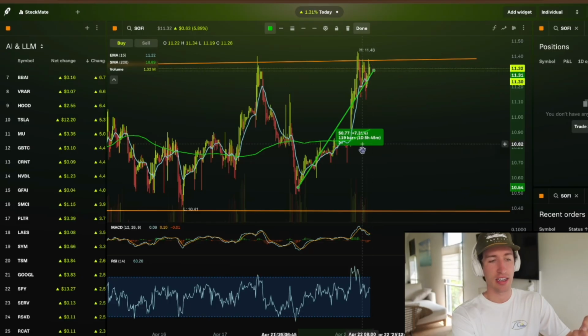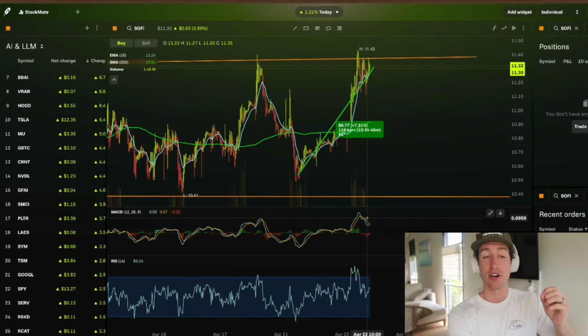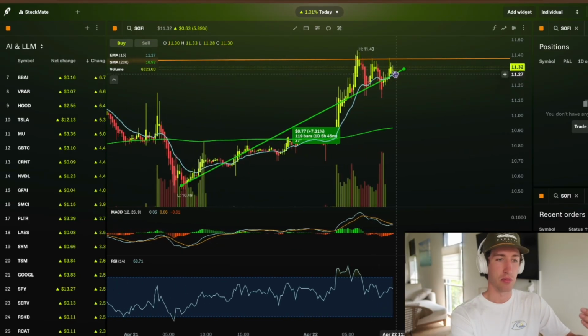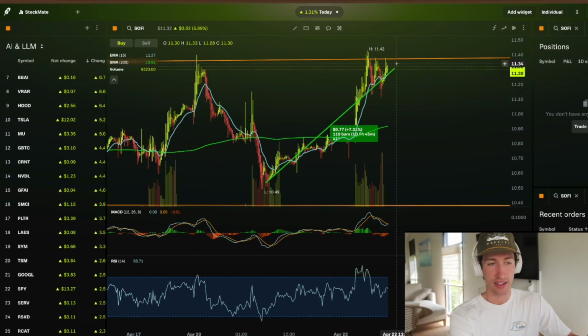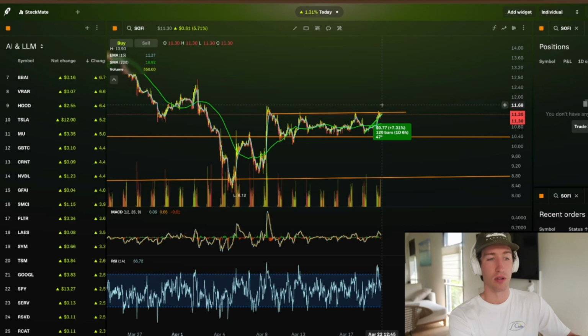Now, as we're looking at the RSI and the MACD down here, so the charts, these indicators, we never rely solely on one indicator, but just looking at the indicators and putting them all together, we could state that it's still holding some bullish momentum above the EMA, but that the RSI and MACD are looking slightly overextended. So if we see a push up above this $11.50 range, that could indicate more bullish momentum.